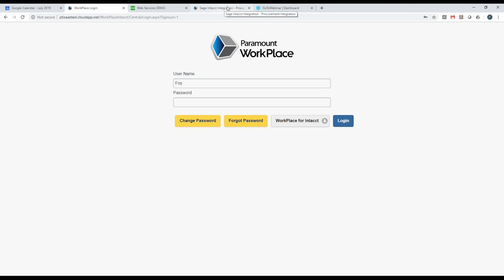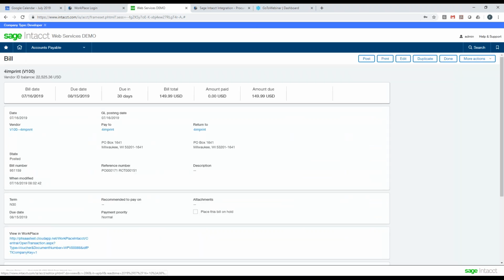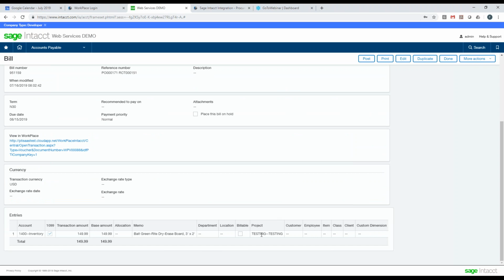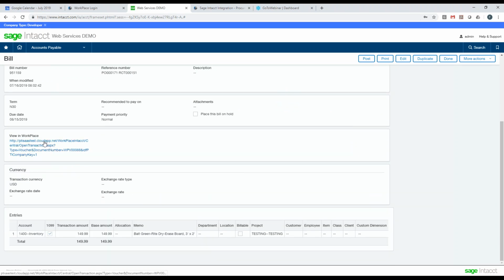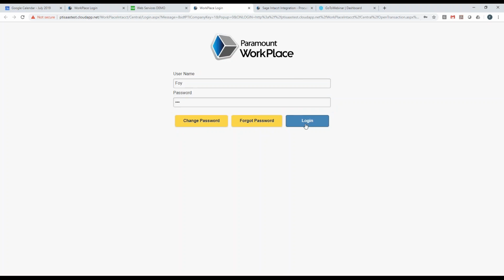But what I will show you is I'll go over here to Sage Intacct. I'll go grab a transaction that I did before, and you'll be able to see that those transactions from within the workplace application do flow over with the information from there, including any dimensions that were a part of that. And you also have the ability via the link here within Sage Intacct to come back out and go into that transaction. So you'd be able to view that particular transaction.